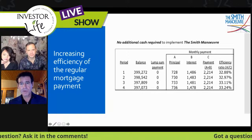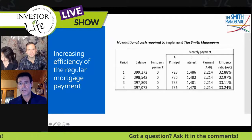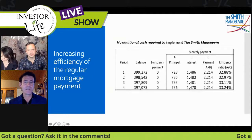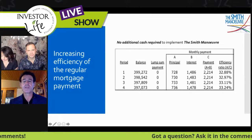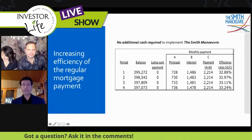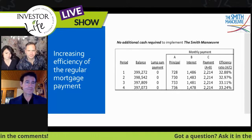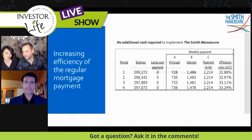Next month, I can reborrow $733. I still only invest $728, leaving $5 to cover the interest expense on the first 2 months borrowing. Then it's $736. I still only invest $728. That leaves even more money to cover the interest expense on the previous 3 months interest. So no new money is required, even though I'm keeping my debt constant versus paying it down as a typical Canadian would. That's really cool. That's really, really cool. And that was a question that was already asked.